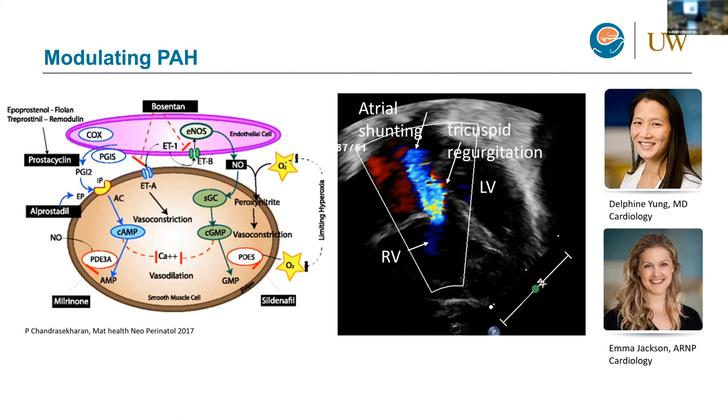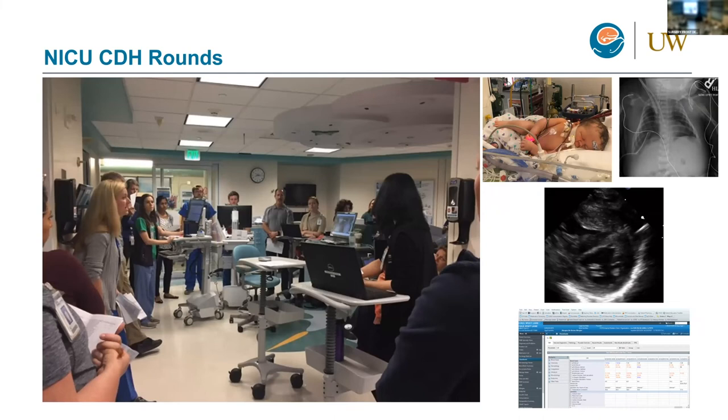This is just a quick picture of multidisciplinary rounds. You can imagine there are a lot of people in attendance for these rounds. There's a lot of discussion, but we're going through all the minutiae of these patients' clinical course, and we're trying to get these babies from ECMO, off ECMO safely, and then out of the ICU. And we have a core team that attends these rounds daily.